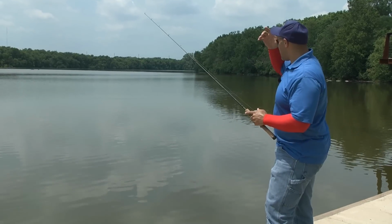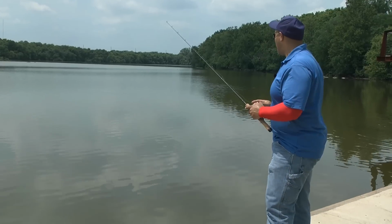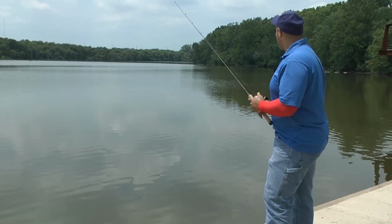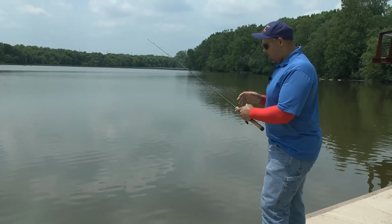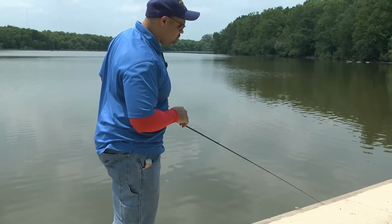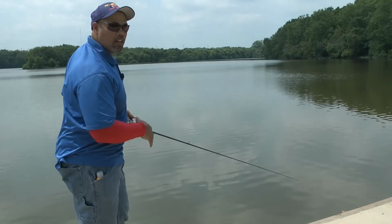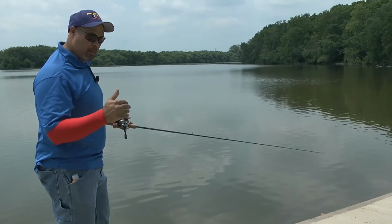Now, working that bait back in. The first thing that I do is I let that bait rest for just a second on the top of the water. I want to kind of let the rings go away. Then I want to reel in any slack line that I have. And what I do is I position myself with my rod tip down near the side of the boat. It gives me more power, more authority when I'm working that bait.